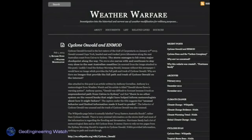Weather warfare. This is going on right now. We appear to have China and Russia on one side of the fence, the NATO countries on the other. The atmosphere has become a battlefield, a very covert battlefield with all life on Earth at stake.